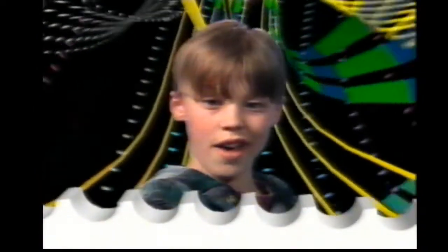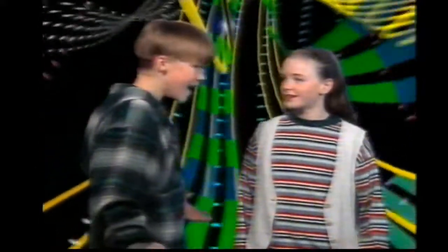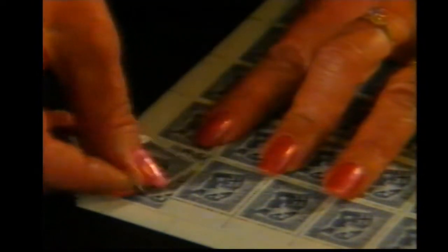Did you know that almost 1 billion stamps are produced in Australia every year? Oh, right. Hey, there's something I want to know about. The holes. The what? The holes surrounding the stamps. Oh, you mean perforations? Yeah. An often forgotten part of a stamp is the perforation, the holes around the edges.